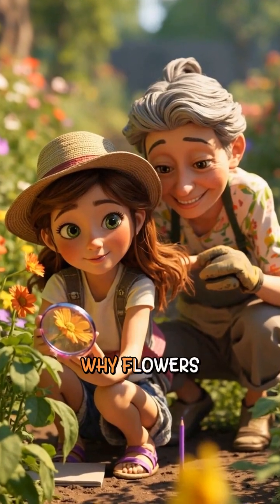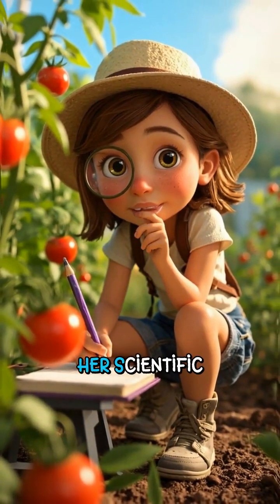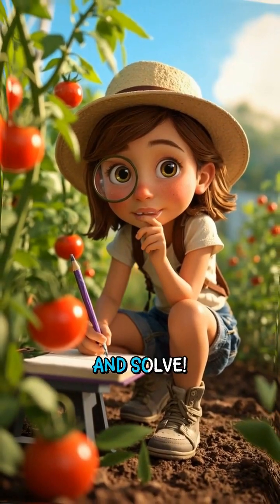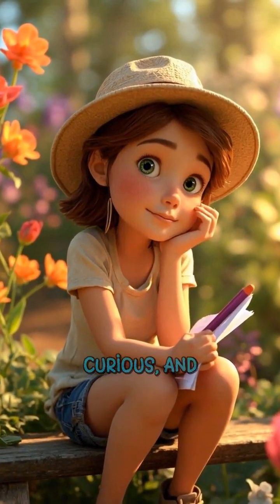Whether it was discovering why flowers changed color or finding out what made tomatoes grow best, Luna always used her scientific method. Observe, guess, test, and solve. Luna learned that being a good scientist means being patient, curious, and willing to try new ideas.